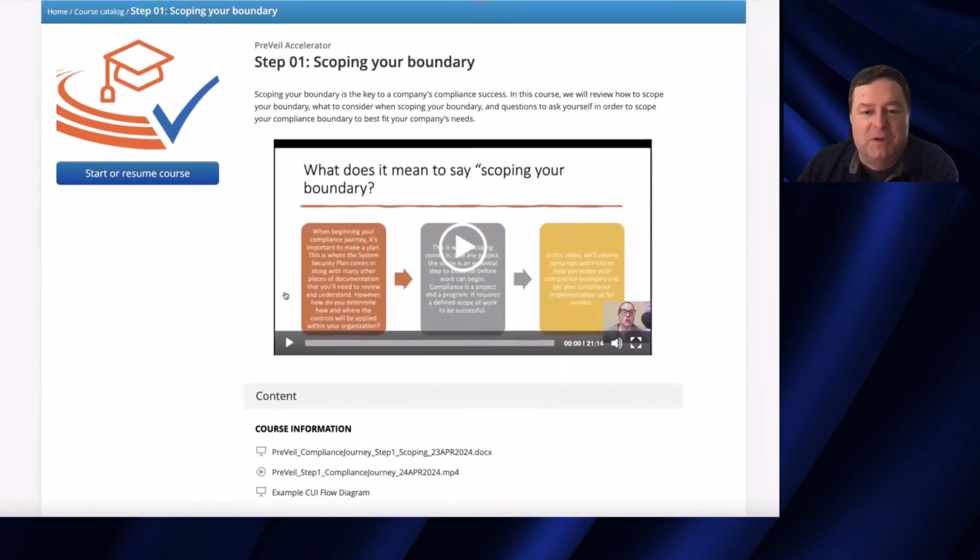So once you've scoped your boundary and you're moving on, the biggest, at least in our experience, the largest amount of hours spent on your CMMC journey are spent in the documentation aspects of the product.